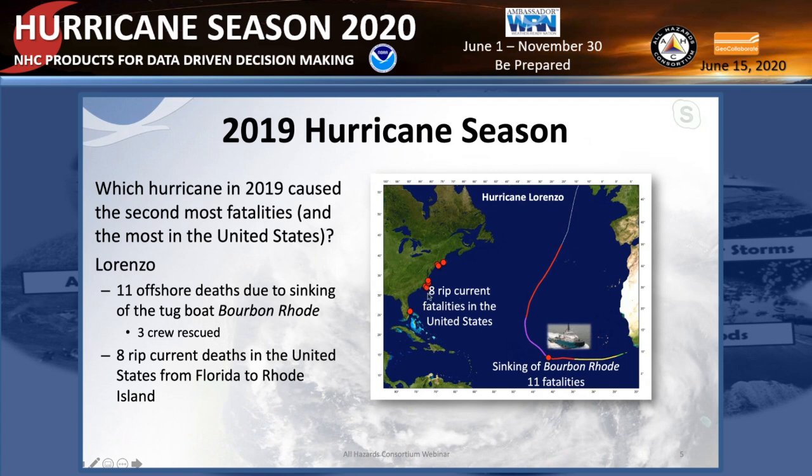So just a reminder that storms that even don't make it any closer than 1,500 miles away from the U.S. can still have these sort of distant impacts, especially from rip current fatalities, which can happen when the weather is otherwise quite good at the beach along the U.S. East Coast in this particular case.